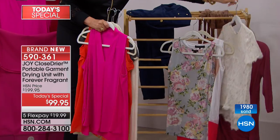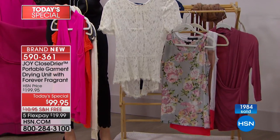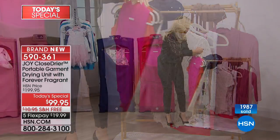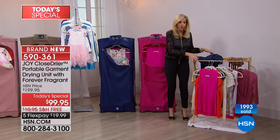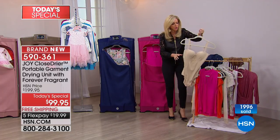How about this? You have to lay flat. Look at this lace top. There's no way you can put that in the dryer. That's 20 minutes in the clothes dryer. So I want to show you one more thing before we go away here. Besides the fact that this rack cost almost as much as the clothes dryer. How about that? The rack almost cost as much as the clothes dryer.